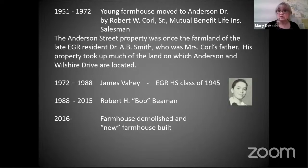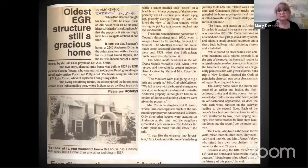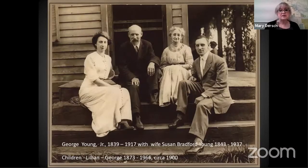And it had a historical plaque on the front of the house, but East Grand Rapids has decided to not have historical districts. So it was not protected, sadly. And there are articles on it, which talks about the oldest structure still being a gracious home back in the 80s. Here's a picture of George Young Jr. sitting on the porch there.